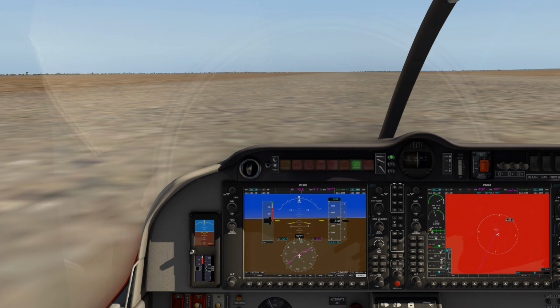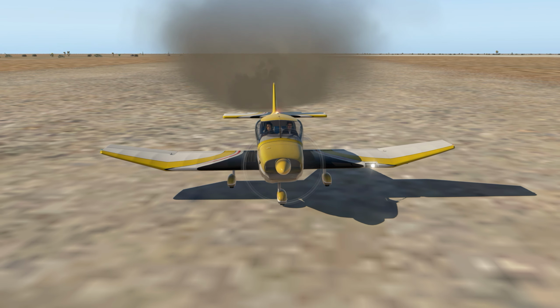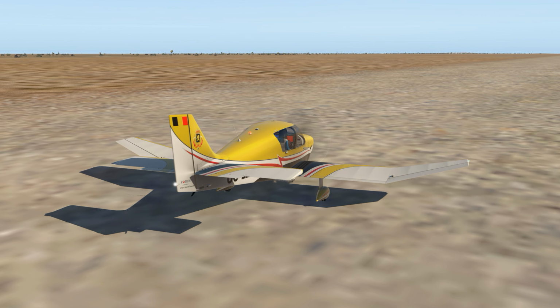That's really funny. We're stuck. We're literally stuck. There's not enough throttle. Our plane is so broken. We're wide open now, and we can't even get off the dirt. Oh, let's try to get off the runway at least.